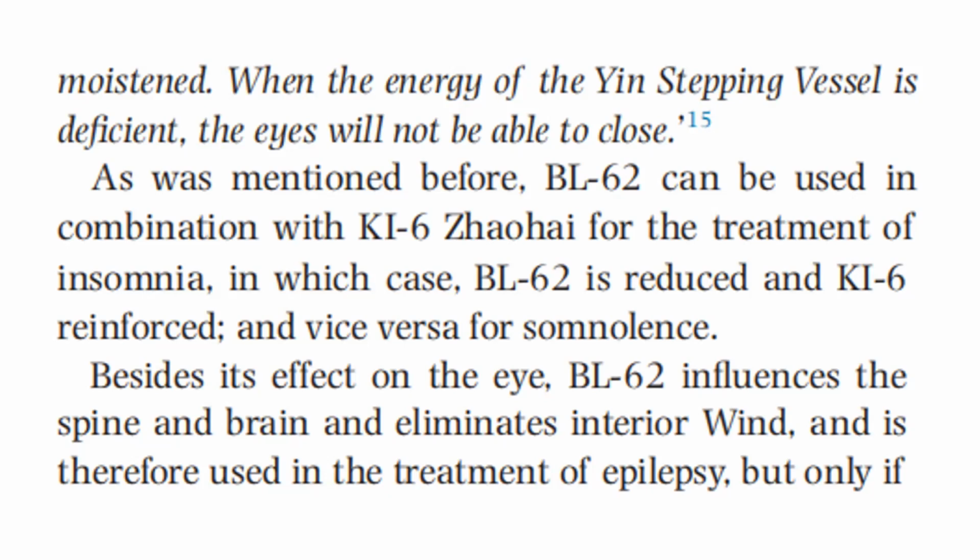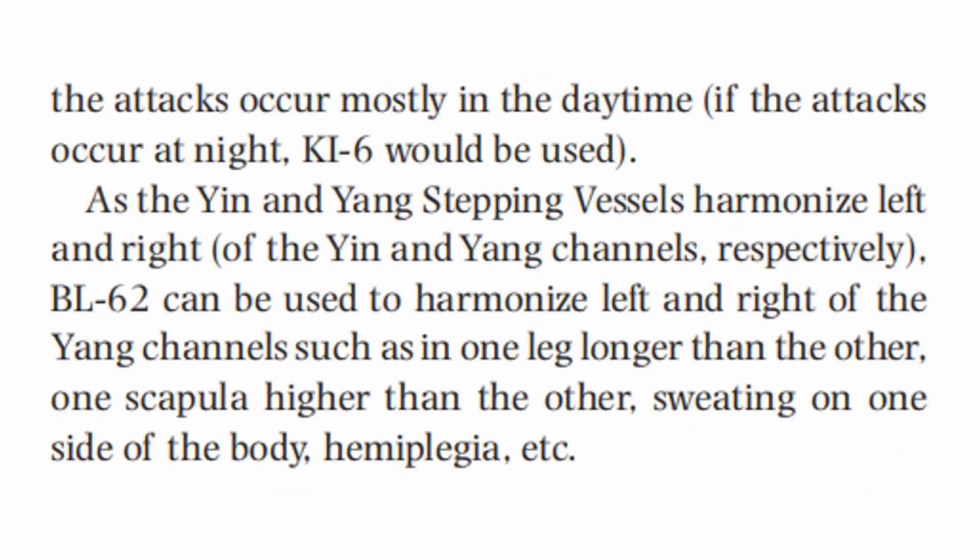As was mentioned before, bladder 62 can be used in combination with kidney 6 for the treatment of insomnia, in which case bladder 62 is reduced and kidney 6 reinforced, and vice versa for somnolence. Besides its effect on the eye, bladder 62 influences the spine and brain and eliminates interior wind and is therefore used in the treatment of epilepsy, but only if the attack occurs mostly in daytime. If the attacks occur at night, kidney 6 would be used.